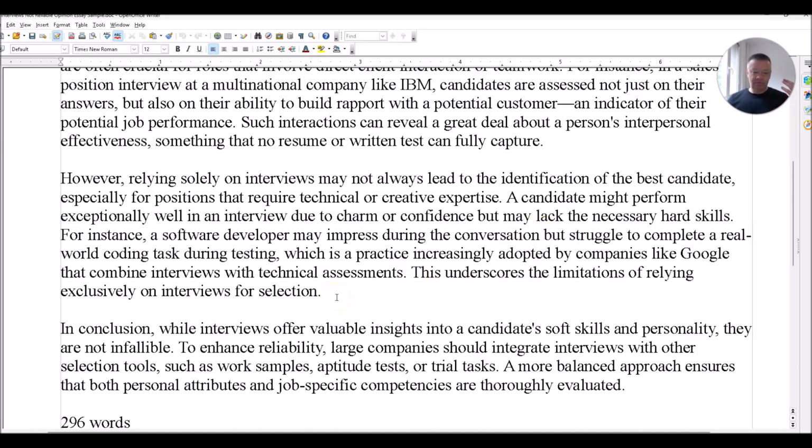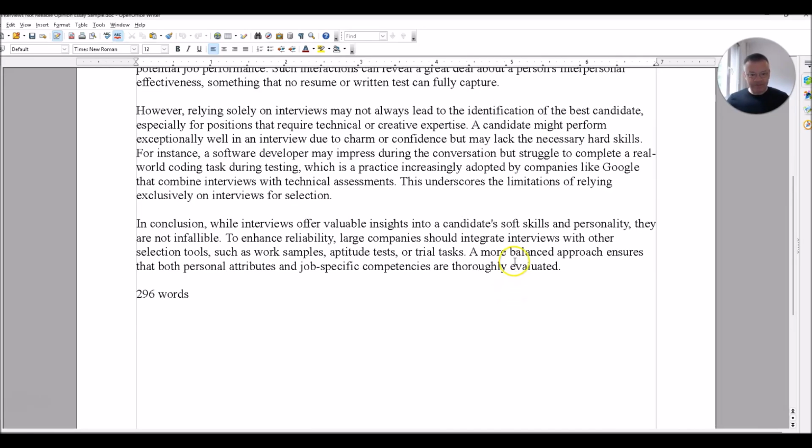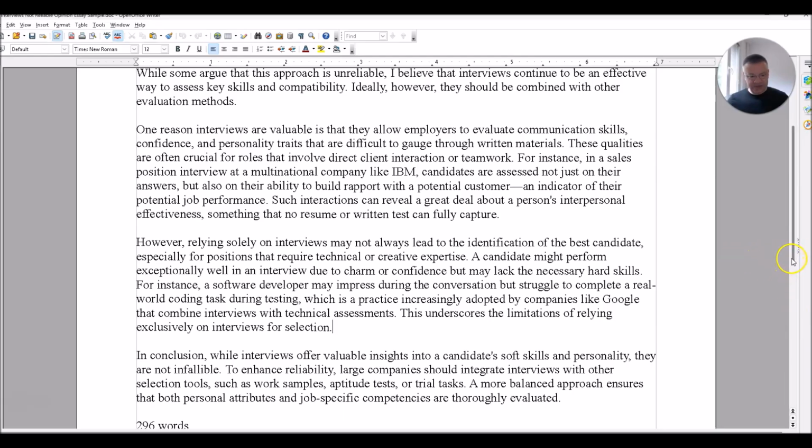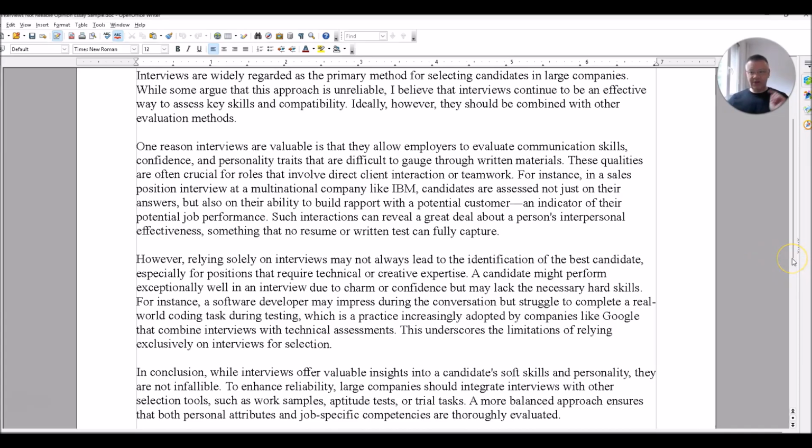So in conclusion, interviews are not infallible. Other selection tools: work samples, aptitude tests, or trial tasks. Okay, so you can see the difference between the two. Let me just get this all on the screen so you can pause this. Okay, it's all there, all right? So I hope that gives you some idea. I specifically talked about method and means, right? It says, some people don't think that interviews are the best way. I say, well, I can see why people think this. Interviews do have their place, but we also need, maybe for certain jobs, to include work samples, aptitude tests, or trial tasks, etc. Yeah?